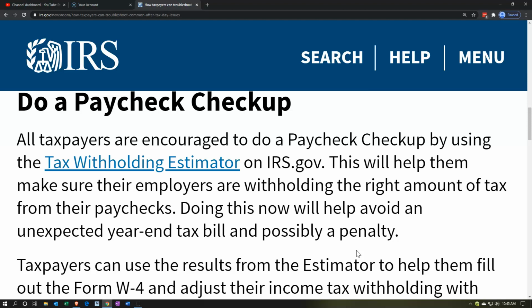If your refund is too low, then you could end up owing money at the end of the year, which is painful, but also you could have penalties and interest tacked on to the bill as well. So this estimator tool will help you estimate what withholdings should be.